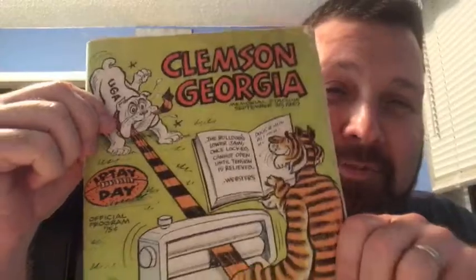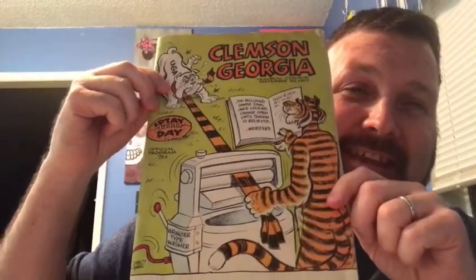Says Gamecock football on it though, Nate. I'm hoping this is something good. Oh, okay. I love it. It's a comic book from 1967. It's not a comic book, I'm sorry. It's a program from 1967. Clemson, Georgia. Look at that bad boy.